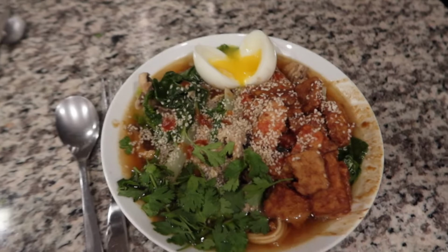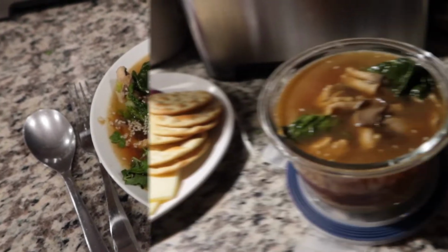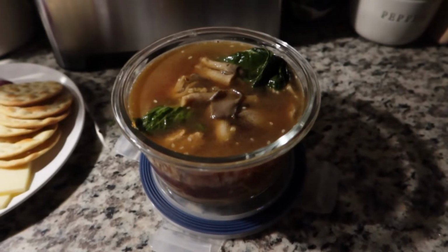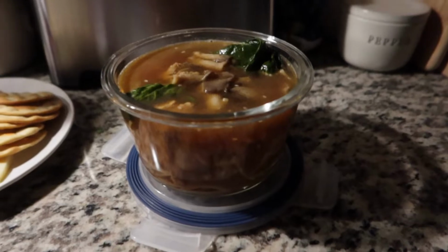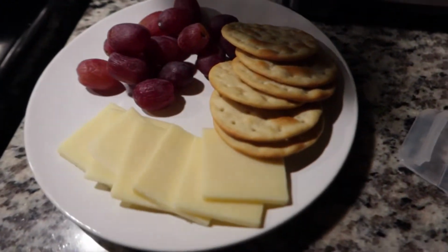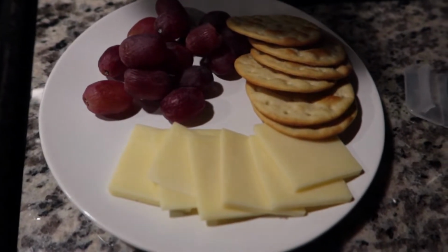So I had a big bowl of ramen here. I actually didn't eat all of it. I put the rest in a container, which you'll see here, and I ate it the next day, so good. And then for my dessert, I had some cheddar cheese, organic cheddar, some organic grapes, and some rosemary crackers.